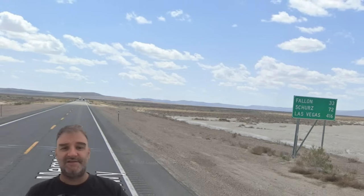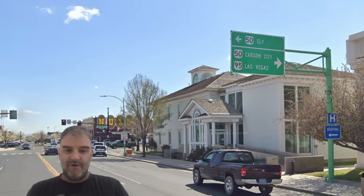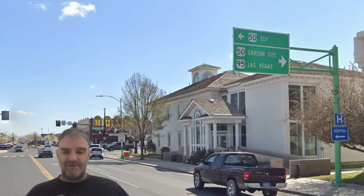Las Vegas, 416, wow. Quite a distance for that. Here we are in Fallon, where we meet US 50, the loneliest road in America. US 50 signed for Ely and Carson City. We are going to be signed for Las Vegas, so we're turning right here.